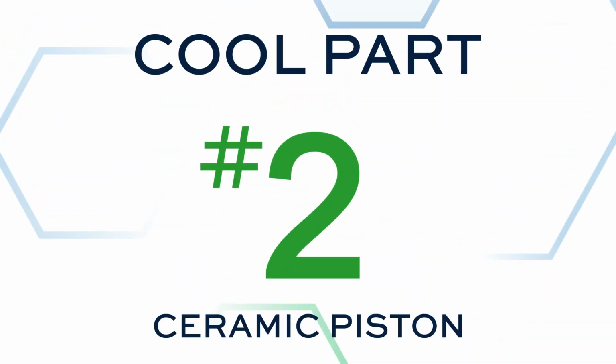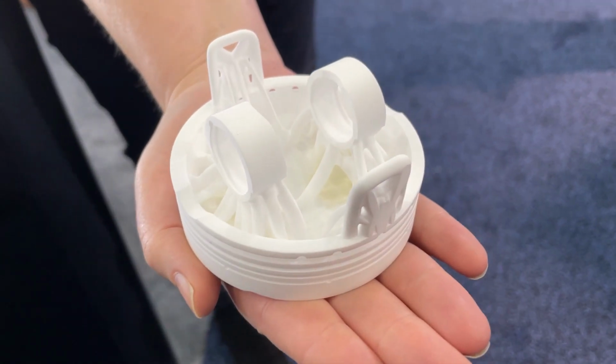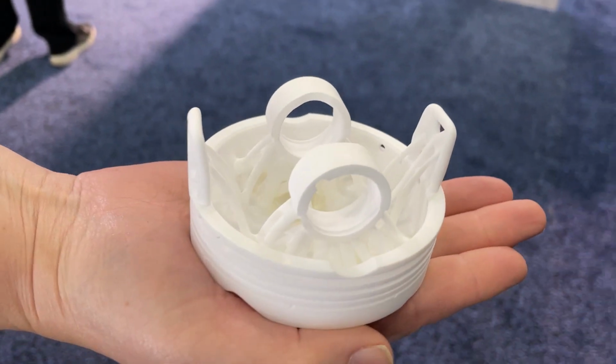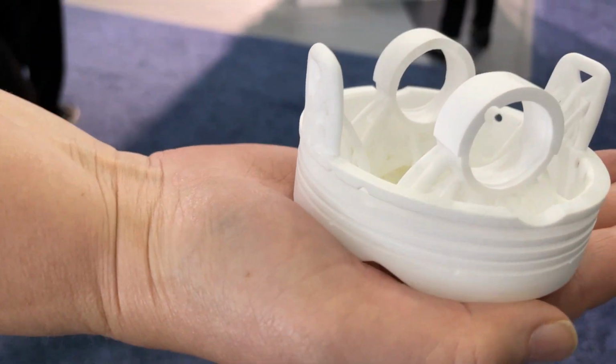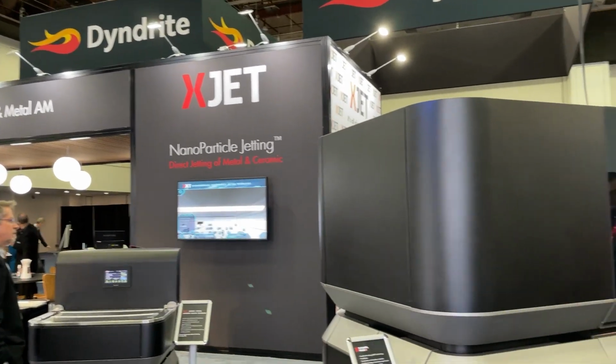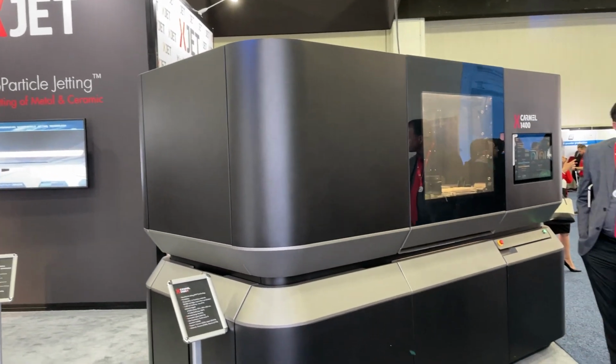Here is a ceramic piston for a real automobile. This was developed by Panopolis Automotive in Greece for their Chaos Ultra car in development, like a sports car that's aimed for speeds above 300 miles per hour. A ceramic piston can take the heat. At RAPID+TCT, X-Jet had this on display. The piston was made using X-Jet's nanoparticle jetting system for 3D printing.